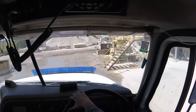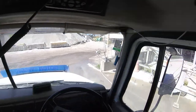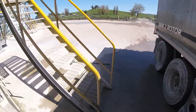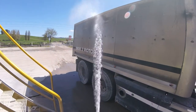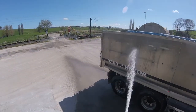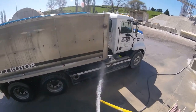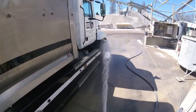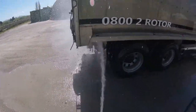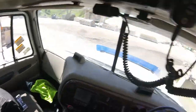So we'll just come over the railway line here, and there's a hose down here which will wash any clumps of mud off the truck which the diggers dropped on the side or on top there before we hit the road, just so that we're not dropping clumps of crap all over the road. Alright, that's the truck all washed down. I'll chuck my seat belt on and let's get out of here.